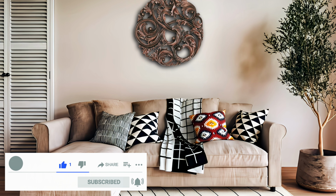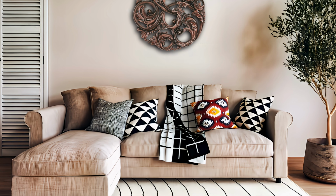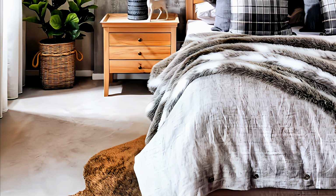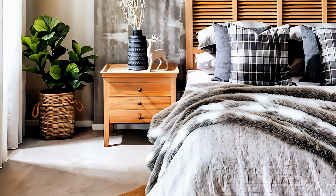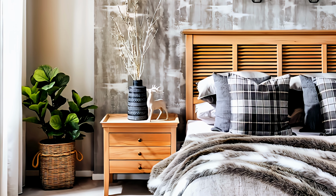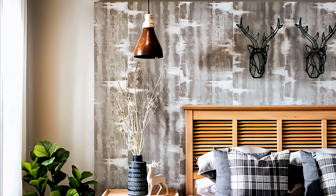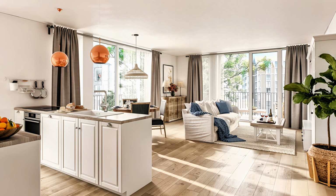Today we are diving into the heart of rustic charm with a modern twist. Welcome to a visual journey where simplicity meets sophistication. In this video, we showcase over 40 stunning interiors that redefine the modern farmhouse aesthetic. From cozy living rooms with shiplap walls to open concept kitchens featuring sleek industrial finishes, each space harmonizes rustic warmth with contemporary flair. So let's explore these over 40 fabulous home interiors that embody the trendy modern farmhouse design style.